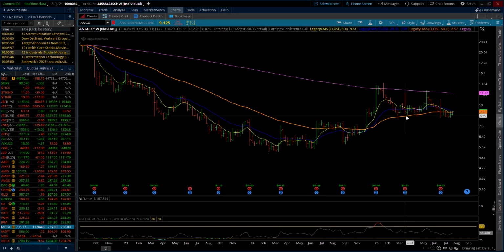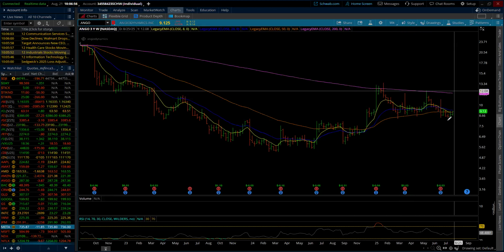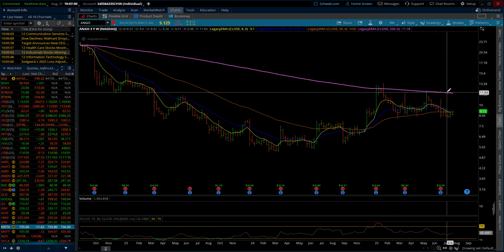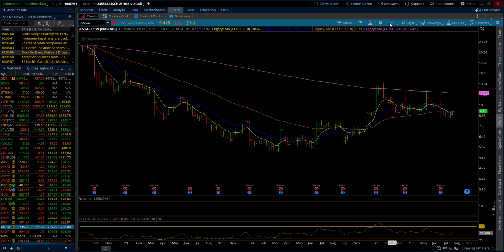and so it's kind of stuck right now between the 50 period moving average on the weekly chart and the 200 period moving average. It's kind of bouncing back and forth. You have a chance that it could run back up and test that upside moving average. And see what it did before. It broke above it and then gave it back. But this is a weekly chart.